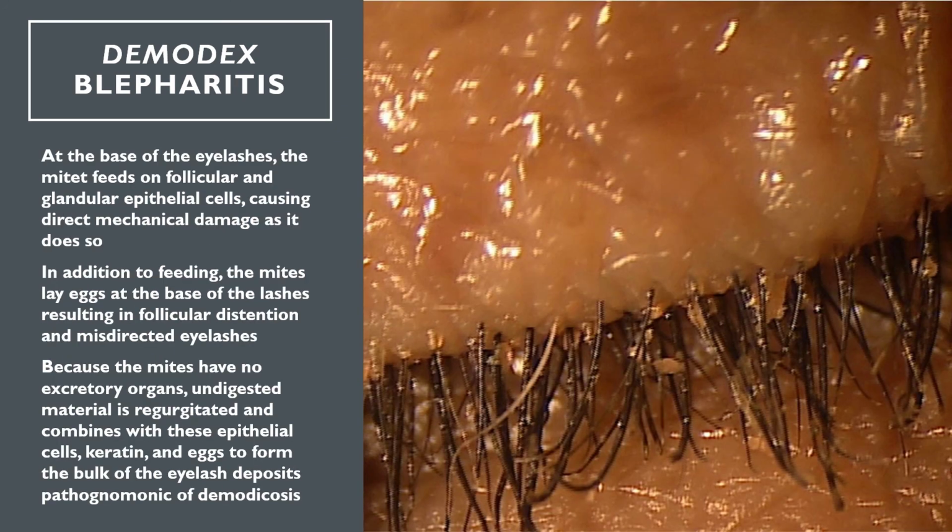I'm going to do this. I'm going to do the photobiomodulation. So again, here's a slide of the condition, blepharitis caused by Demodex. You guys can read this later. It's getting late, but that's what it looks like.